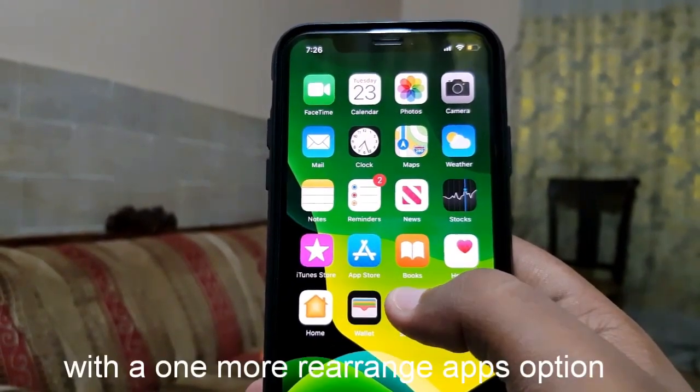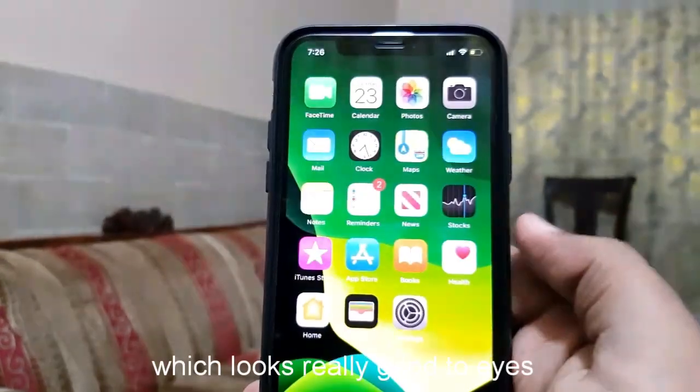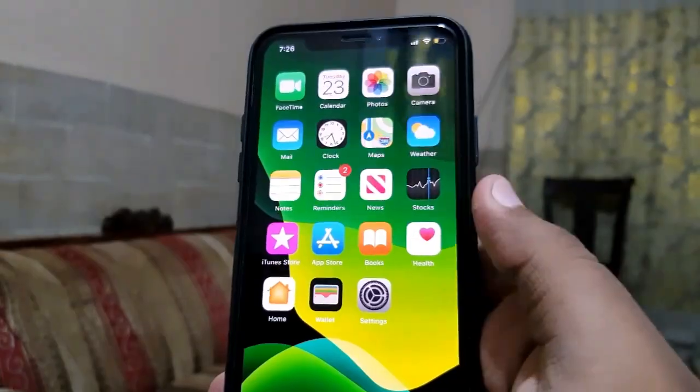There is a new 3D Touch menu with the new option to rearrange apps, and this menu looks a lot more clean and compact as compared to the previous menu.